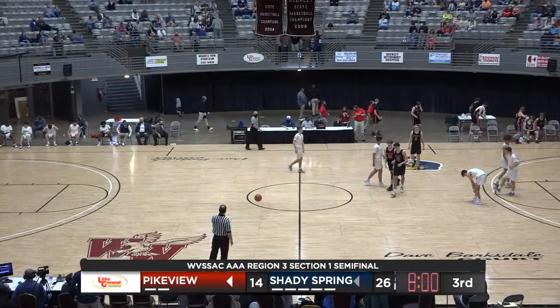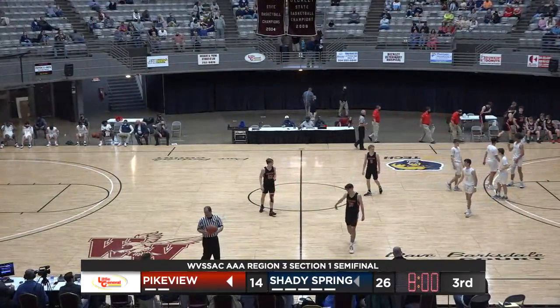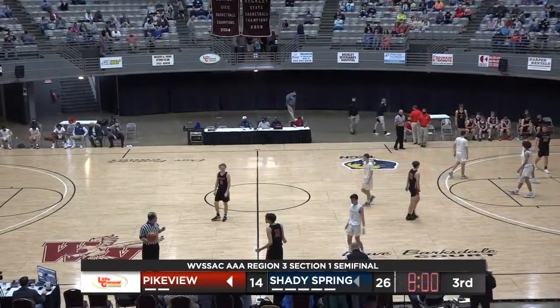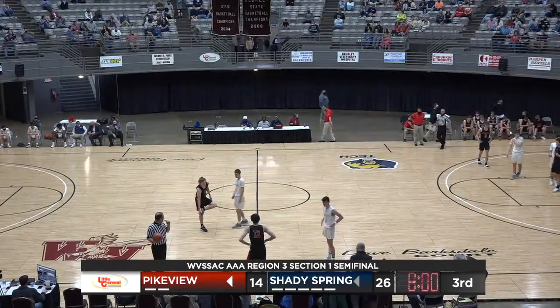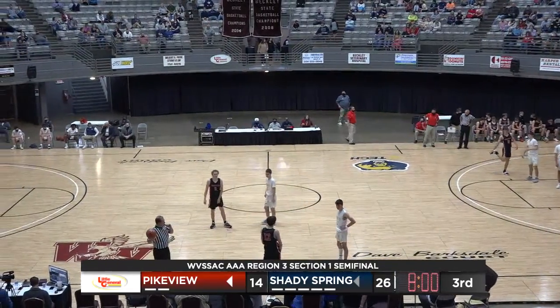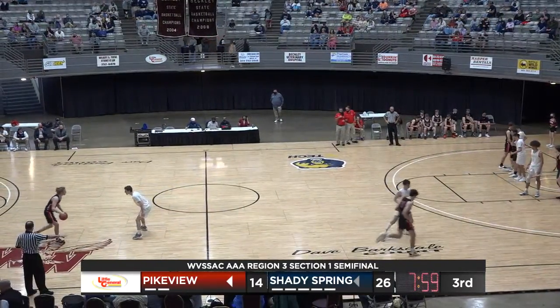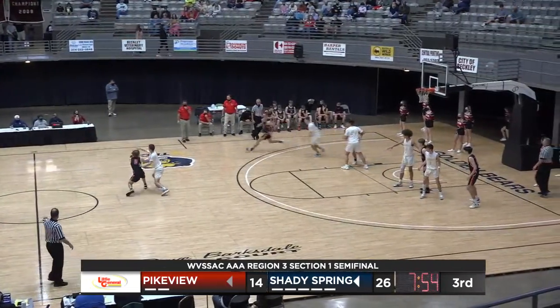Back inside to Beckley-Raleigh County Convention Center. Third quarter set to get underway. Coach, again, 15 turnovers in the first half for Pikeview. If they want to get back into this one, there's no way they can even come close to that in the second half. You're exactly right. They've got to take care of the ball. Got to not give Shady second chance opportunities. Those are the two things they need to do to get back in the game.